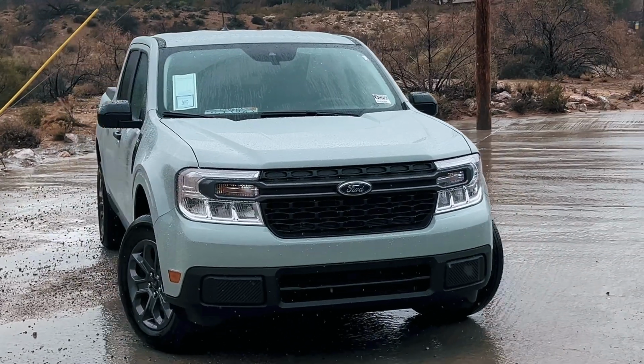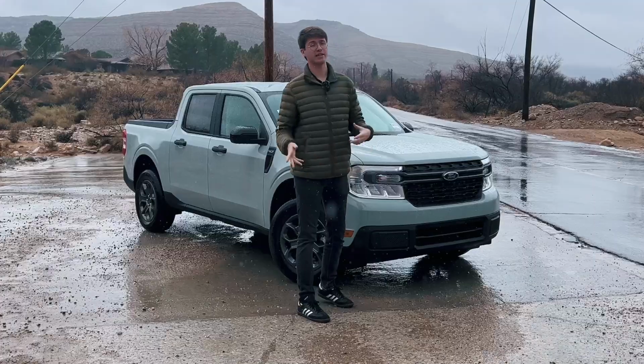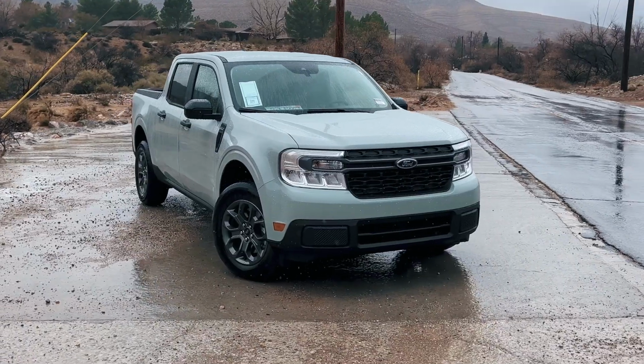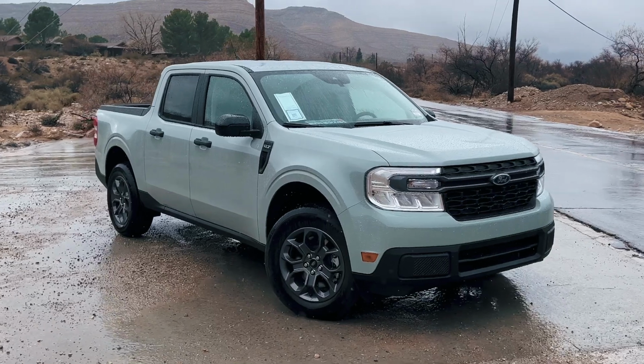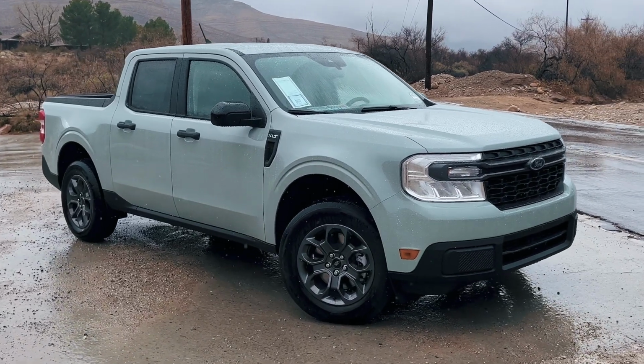Now to start, the front of the truck is honestly not that bad looking. The LED headlights are a big standout here. The grille is not too crazy aggressive, but it looks nice. This truck is not going to be an F-150, and people need to stop comparing it to it to see how good it truly is.